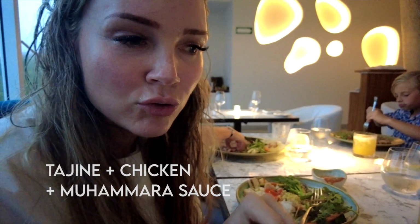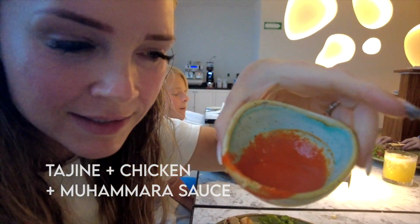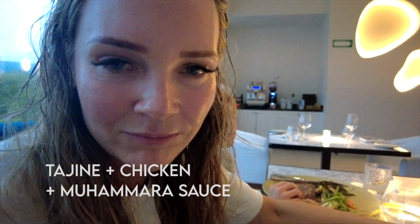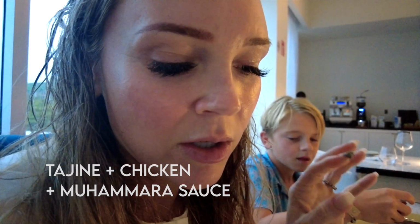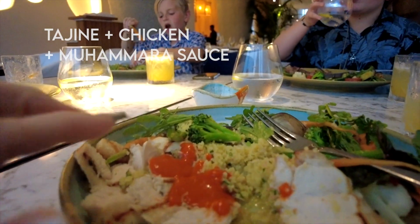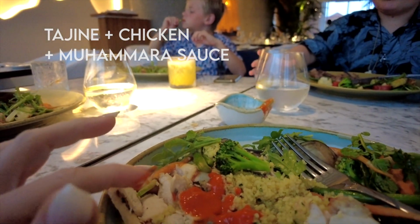So, a tip with this chicken dish that I got with a couscous vegetable thing: if you get the crudité, it comes with a red sauce, this yummy red sauce. It's kind of like, I don't know, a roasted bell pepper sriracha kind of thing. Put it on your chicken vegetable dish. It is so yummy on this because it really needed a little bit of something.